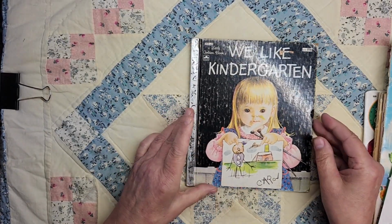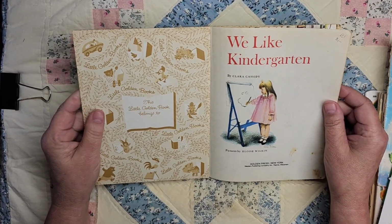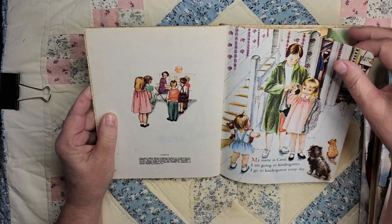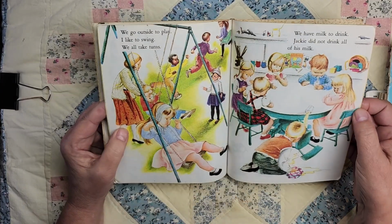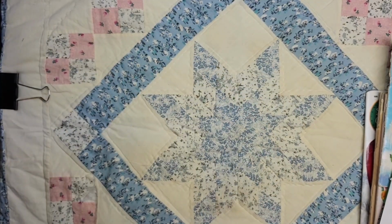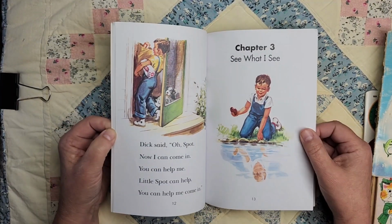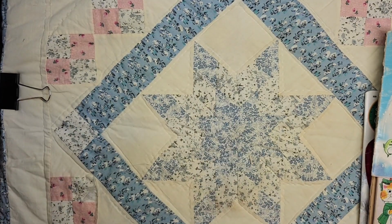Little Golden Book. We like kindergarten. She likes to paint. And this is Eloise Wilkin illustration, and copyright 1965, but it's a newer version. And I'm sure you have seen this book before. So many cute pictures too. Fussy cut Dick and Jane, Who Can Help? And that's obviously a reprint. But if you're looking for cute things to fussy cut or make into tags, these books are just perfect.